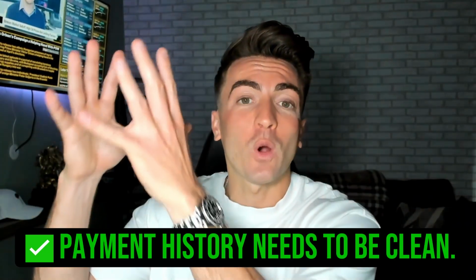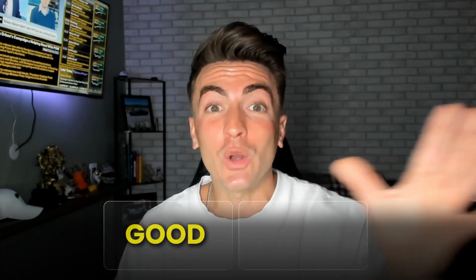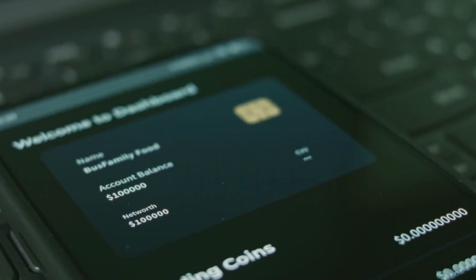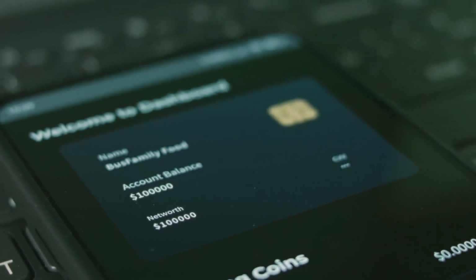So if that person had the card open for 20 years, but they have a late payment in the past few years, they're probably not the best candidate to add them to your report, because again, you're going to inherit the payment history, good or bad. So if they have a late payment, that's now going to show up on your report. So what you want to look for is an account that's been open, preferably a few years to a lot of years, and that has a perfect payment history and a decent credit limit.